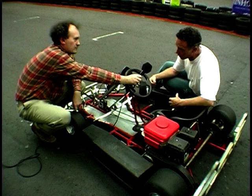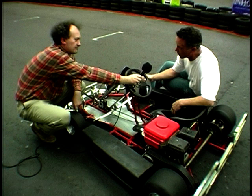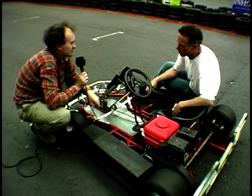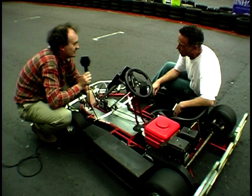But most incidents occur on the corners themselves, where the speeds are down to 15, 20, 25 miles an hour, so relatively safe. But we're only talking about a small percentage of that. It's very unusual to have something like that happen, because most people are aware of what's going on, and they're not all lunatics, are they? Well, no, not all.